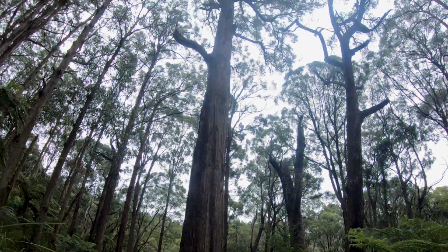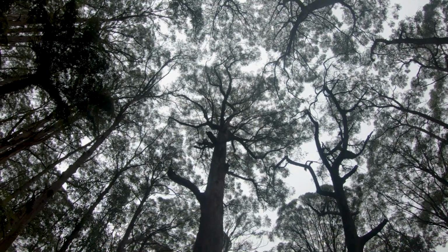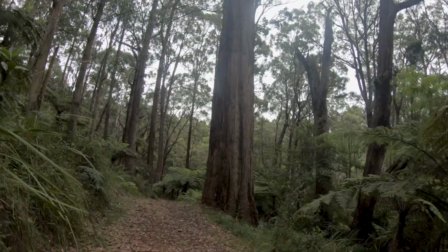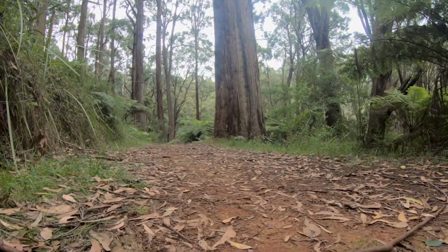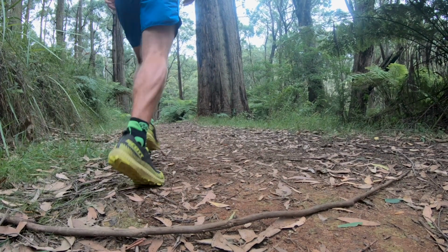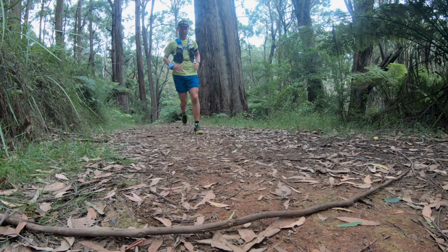It's kind of hard to give perspective of these trees, so to give you an idea of how big these trees are, let's just pop this down. Don't hug a tree too tightly.